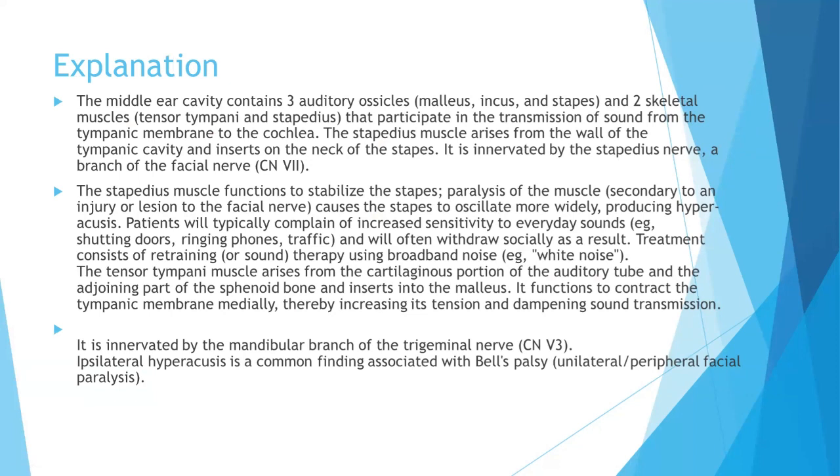Paralysis of this muscle, secondary to an injury to the facial nerve, causes the stapes to oscillate more widely, producing hyperacusis. Patients will typically complain of increased sensitivity to everyday sounds and will often withdraw socially as a result. Treatment consists of refraining from the sound using broadband noise, for example white noise.